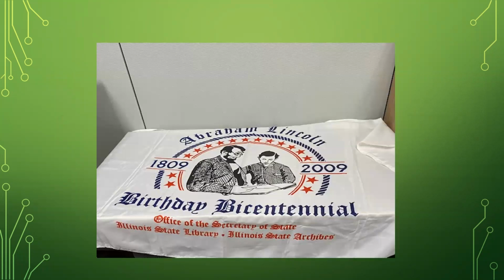This is the flag, and I wasn't able to find out much about it other than what is stated on the flag itself. I did make a few phone calls, but it appears that no one kept records on it. And, you know, sometimes cataloging is like that, and you have to do the best with what you have and use cataloger's judgment in order to make the most complete record that you can. On the next slide, I will point out the 3XX fields that are necessary for visual materials like this flag.